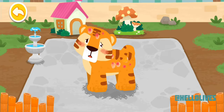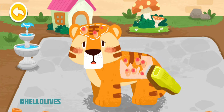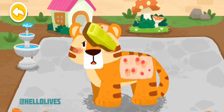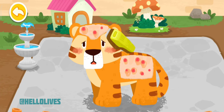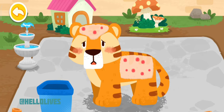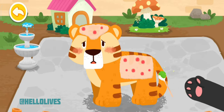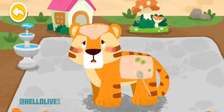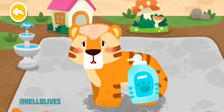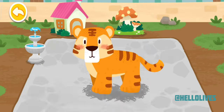The tiger got skin disease and felt itchy all over! First, clean the hair of the diseased area! Wipe up the pus! Then give some hair regrowth spray. Great work! The tiger's skin disease is cured! The tiger likes to eat meat.